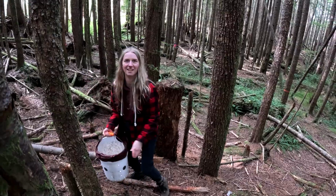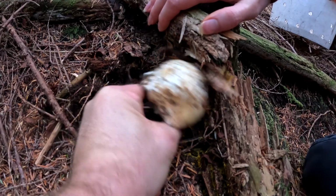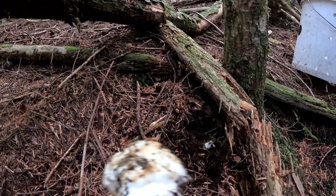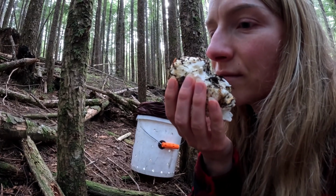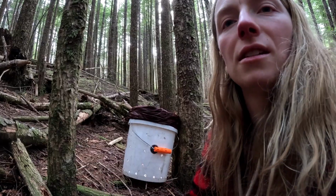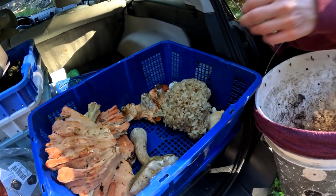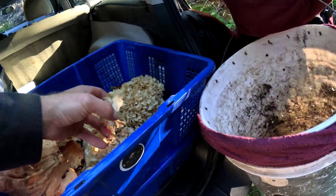Maddie found a button. Number 1. Oh my god. Beauty. Yeah, it's like nutty, sweet, very distinct fresh smell. Yeah. We've got a nice mixed basket going here. All of this will be cleaned back at home and graded through.